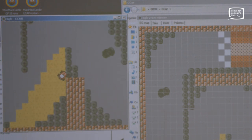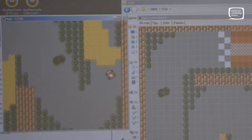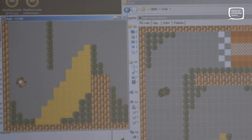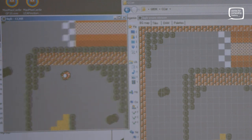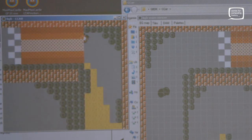It's really hard to, I should look at my screen. Oops. There we go. Who recognizes the shape of the track? Super Sprint. Yeah, it is. Level one from Super Sprint. They didn't say they wanted originality, they wanted something that worked.